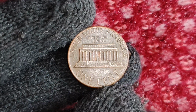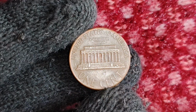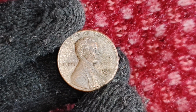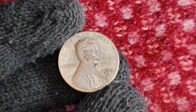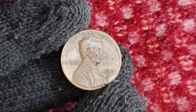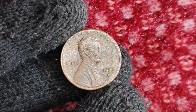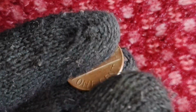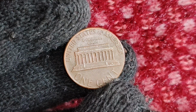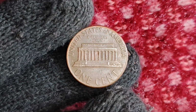If you think you have a valuable 1985 penny, the next step is to get it appraised by a professional. There are a few ways to go about this. You can take the coin to a local coin dealer, or you can submit it to a reputable grading service like the Professional Coin Grading Service (PCGS) or Numismatic Guarantee Corporation (NGC). These organizations will grade your coin, which can help determine its value and make it more marketable to collectors.